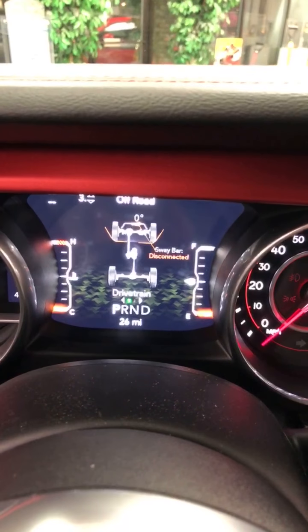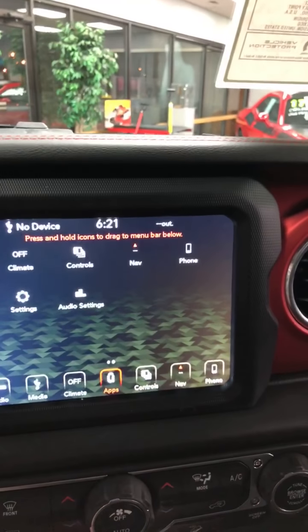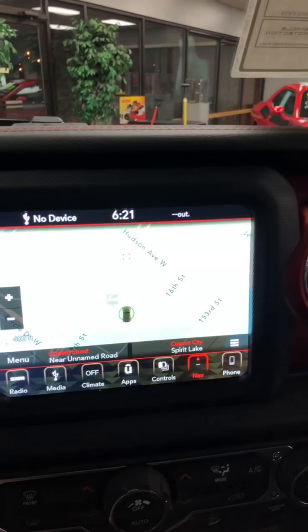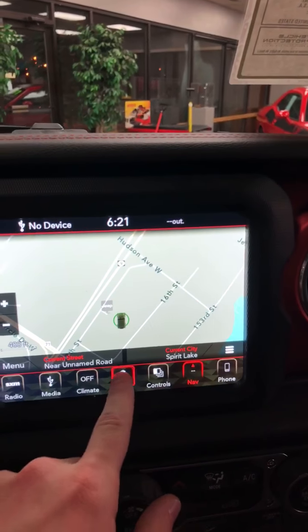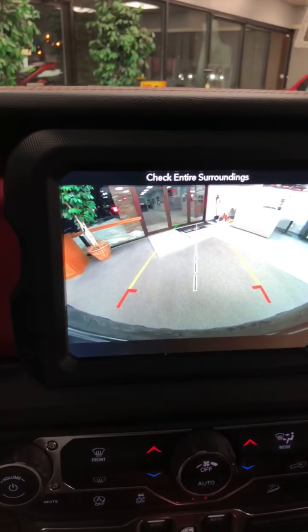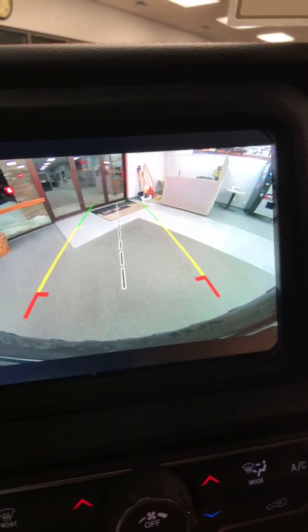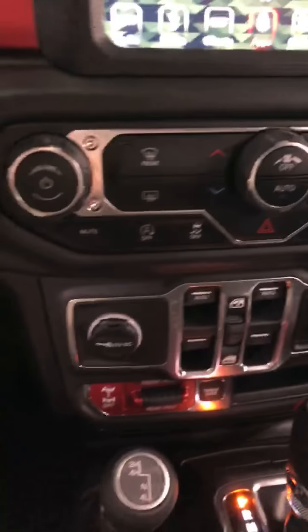You can see sway bar disconnect. You've got your gauges for which angles you're leaning this Wrangler when you've got it off-road. Navigation optional in this one with the tech pack on it. Beautiful screen. And as you can see, you start it up here. Absolutely gorgeous backup screen with great high definition. Best one I've seen on the market by far, and the first time you can actually get a backup camera straight from Jeep from the factory with no aftermarket add-ons.